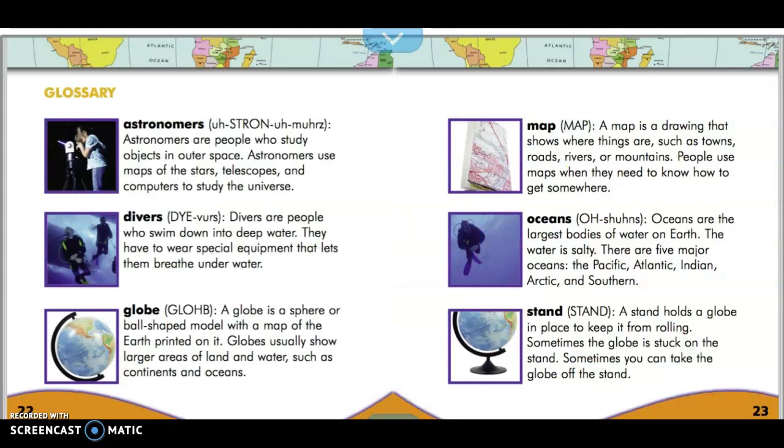Glossary. Here are some terms that the author thought you might need to know in order to understand this text. Astronomers. Astronomers are people who study objects in outer space. Astronomers use maps of the stars, telescopes, and computers to study the universe. Divers. Divers are people who swim down into deep water. They have to wear special equipment that lets them breathe underwater.